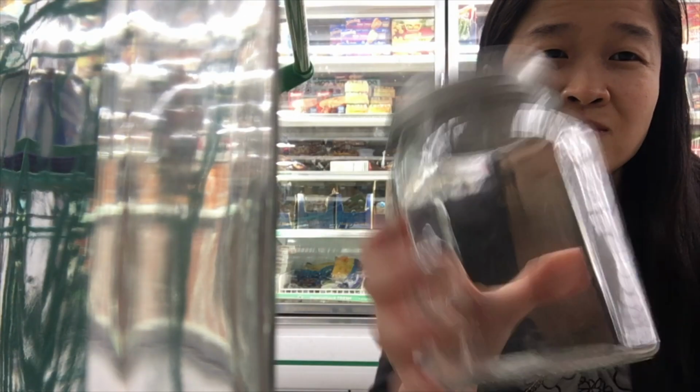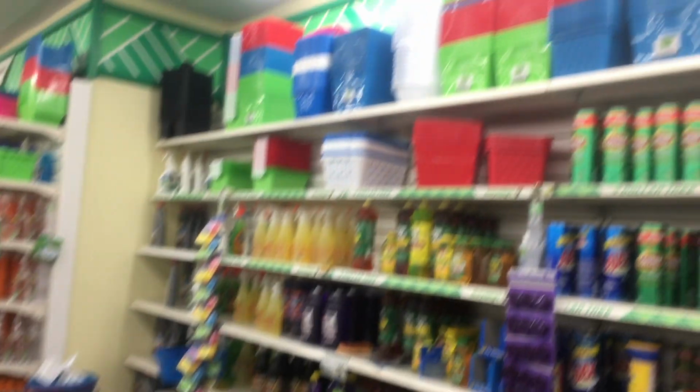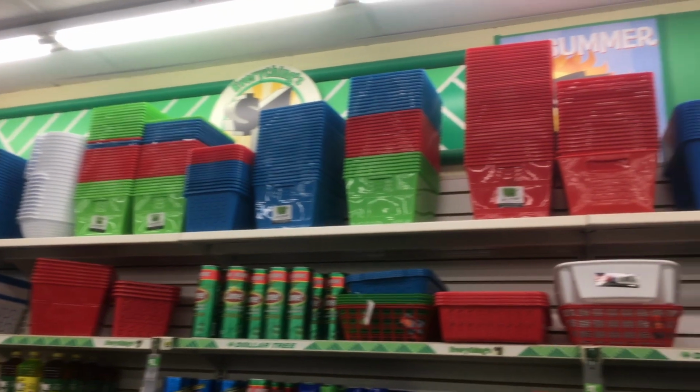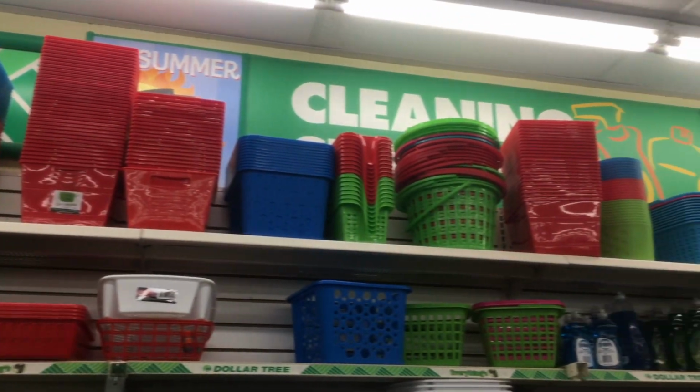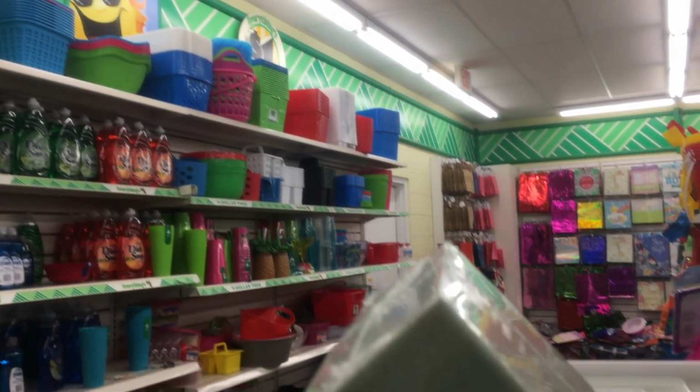Come shopping with me at the Dollar Tree. Let's face it, sometimes what they sell just isn't worth the money. I also find it a little bit ironic that for a store that is at the heart of so many organizing videos, the store itself is often disorganized. But look beyond all this, and you too can find organizing gold for free.